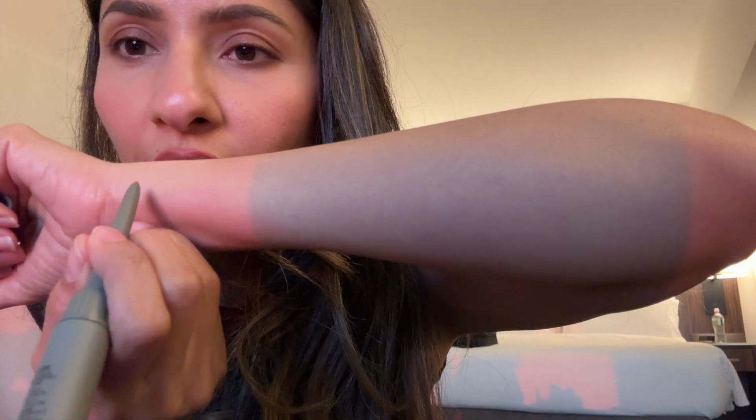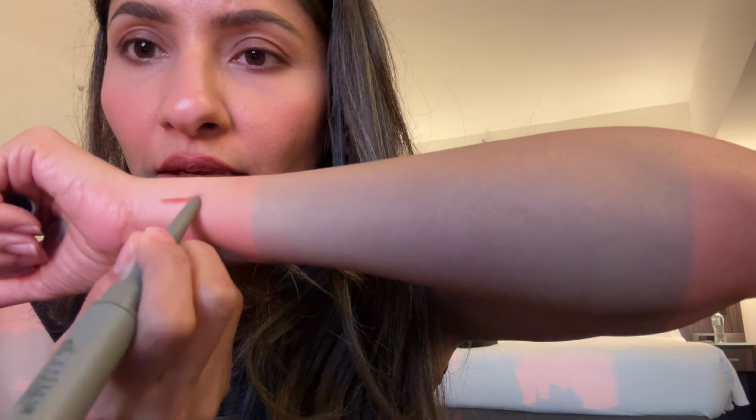And here's the color. Alright, let's see. I'm going to do it right here. Yeah, it is so similar. And I did have it on. I'm just going to overline it.